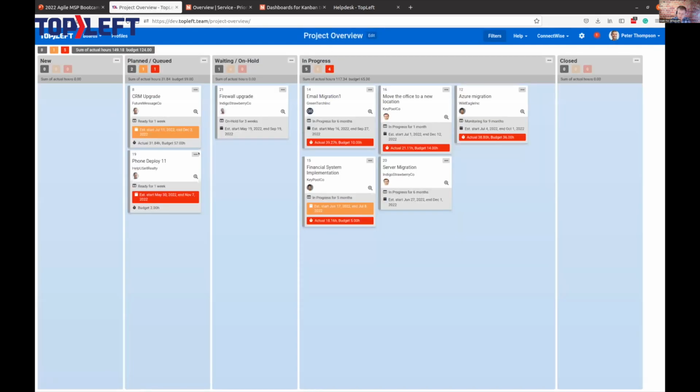Definitely very useful for project managers as well. Here's a board that is showing us our top level projects. So this one's a little bit different than the ones I was just showing you, where those cards were representing tickets. Now these cards are actually our top level projects. So this is our whole project portfolio right now. And it's useful for showing us how the projects are progressing through the pipeline, because just like tickets have a certain pipeline, projects do as well.